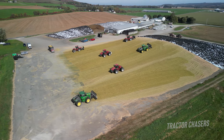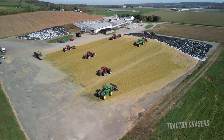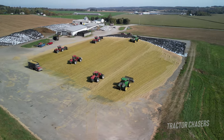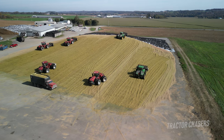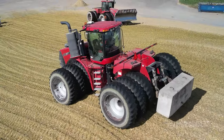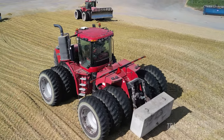All of this silage has to be packed efficiently and tightly into a silage pile. To do this, the farm uses 6 four-wheel drive tractors. 4 of these tractors are equipped with grouser silage blades and used to push the pile. 2 more tractors are used to just pack the pile. My favorite tractor on the pile was this 470 Steiger equipped with triples.